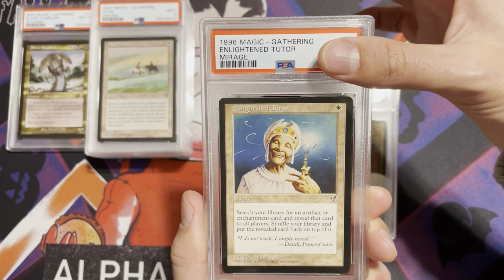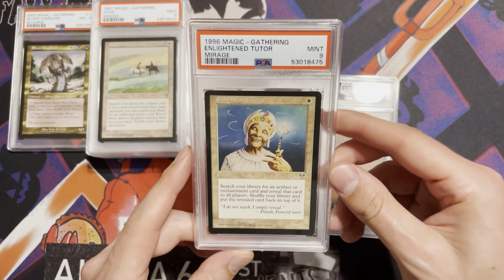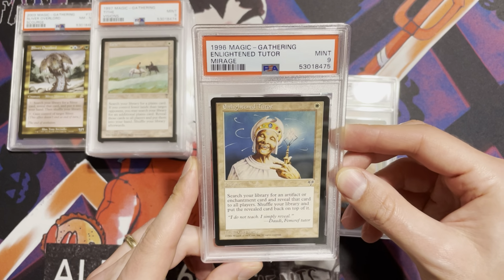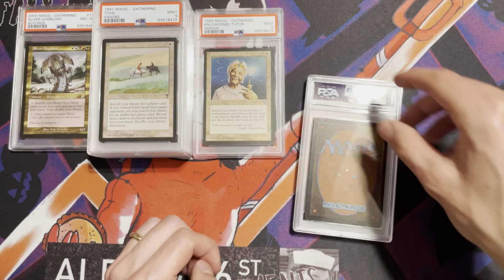I'll be happy to get a 9. It might be an 8, but let's see. A 9. All right. Enlightened Tutor, baby. Wow, I love this. This is so much fun.